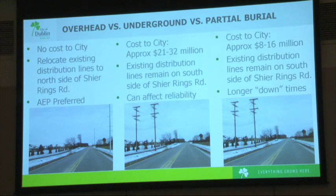Okay. So if you did a partial bury, you would bury the transmission lines, you'd cross back over to the south side of Shire Rings for the remaining distribution lines that wouldn't be buried. So if you're traveling westbound on Shire Rings, everything would be moved overhead to the north side, right? Then when you hit a point at which you would bury, you would only bury the transmission line. You'd come back across the street to the old poles for the distribution lines till you then come back across the street again once you've come back above ground. That would probably be the plan, yes.